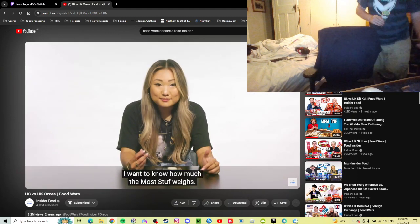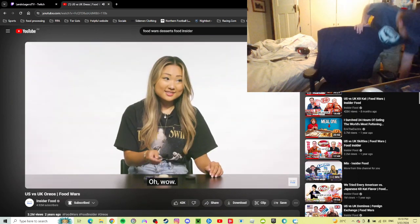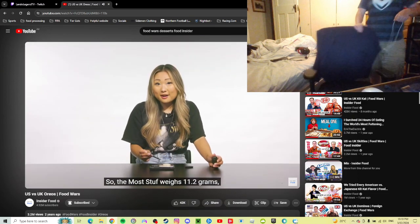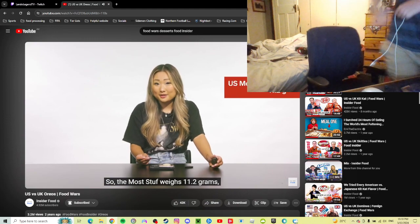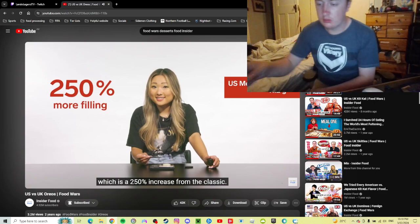I want to know how much the most stuff weighs. Oh, wow. This is excessive. So the most stuff weighs 11.2 grams, which is a 250% increase from the classic. It's very stabbable.